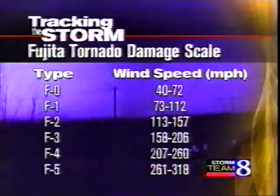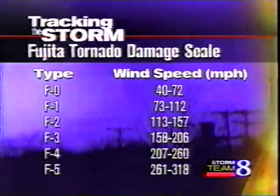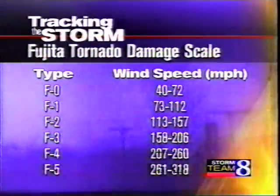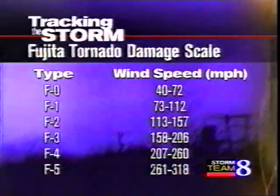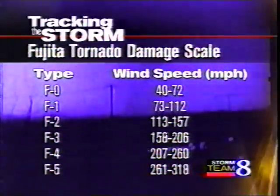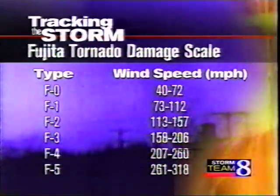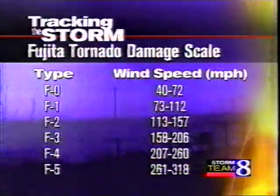Dr. Theodore Fujita of the University of Chicago developed this scale rating tornadoes from F0 all the way up to F5. F0 means it creates the smallest amount of damage, but an F4 or F5 causes the most destruction. The Saugatuck tornado, based on its destruction, has been classified by the National Weather Service as an F4. There you can see the scale on your screen.